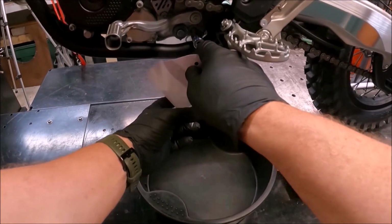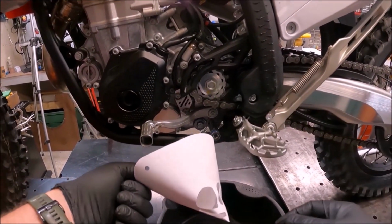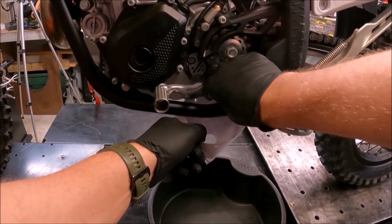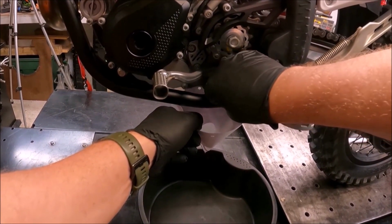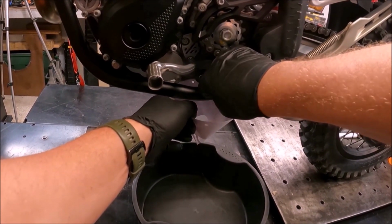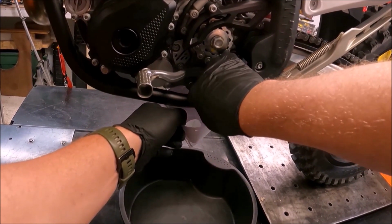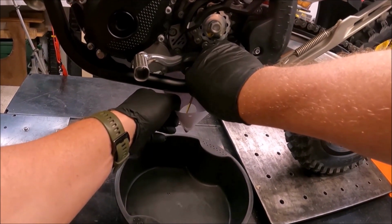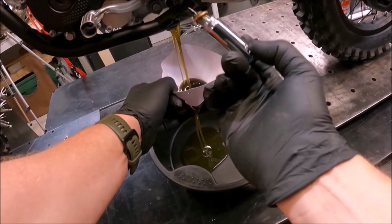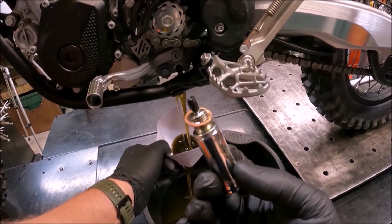Because this is the first ever oil change I've done on this bike, I'm going to be filtering it through a paint filter so I can see if there's any small particles or any issues with the motor. I doubt there is, but I'm just doing it out of curiosity because this is the first time I've ever experimented with a brand new bike and doing this, so we will find out. And this drain plug is also magnetic, so that'll tell a story as well.